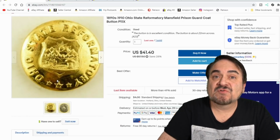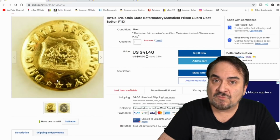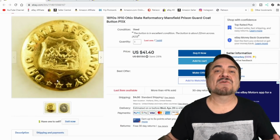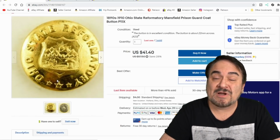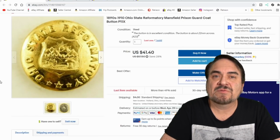Now the last few items are all related to a field that I just love. It's vintage buttons, uniform buttons of any type I can imagine to get my hands on. Now many people will ask, where do you get these specific items? I find them all over, but I look all of the time. I source everywhere I can possibly think.